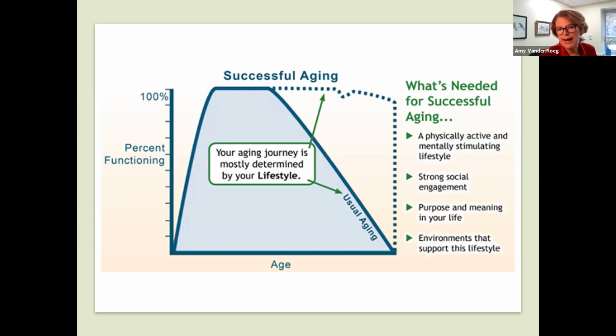But the dotted line is showing the other cohort group in this study that was living a quote unquote successfully aging lifestyle. And that dotted line goes across for several more decades before it comes to an end. So the study, of course, wanted to know what is the difference? What's the difference between that solid blue declining line and that dotted line? And what the study found was that your aging journey is mostly determined by your lifestyle.